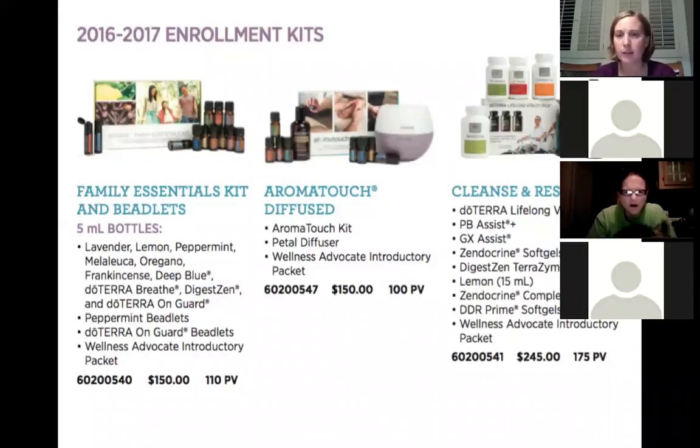If I haven't already, I might have already done that, but I'll post them up there, and then we should see them up on the new doTERRA tool site pretty quickly.